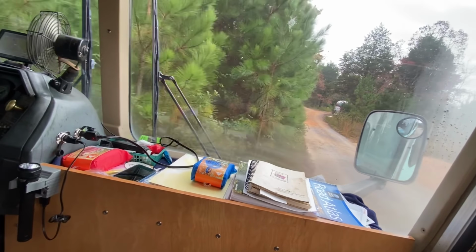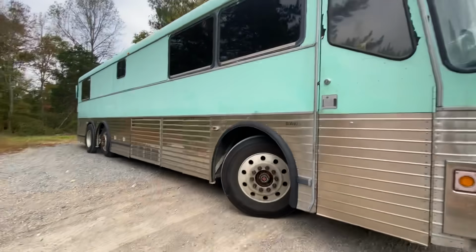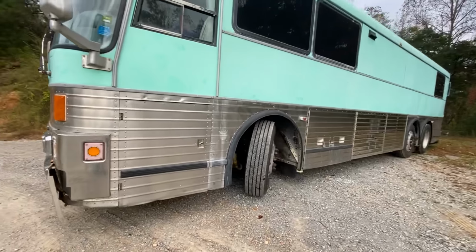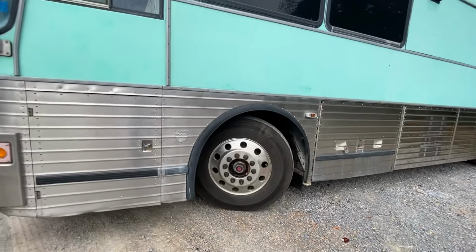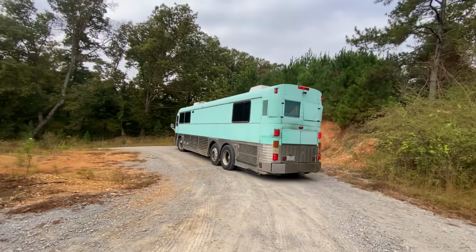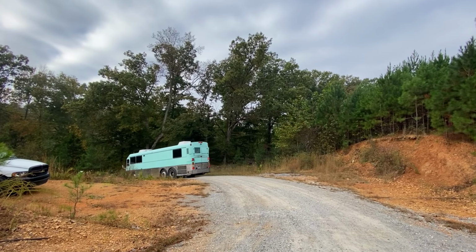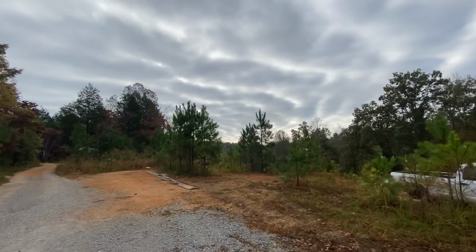We're ready to go back to the house. Kind of go halfway on the chert here, halfway on the driveway, and that's a good way to be when you go to back into that other area. The front end is sitting so nice right now. There you go. It's definitely higher in the front. It's nice. On to the next bus.